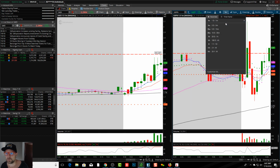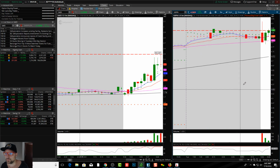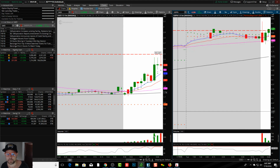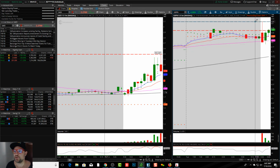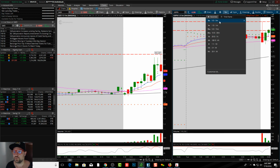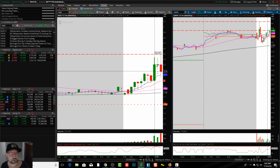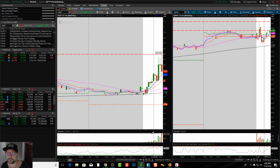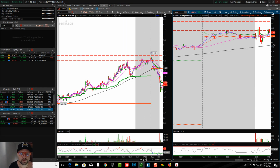Let's take a look here on Groupon. Kind of a piercing candle here. It might be trying to make a move up. Needs to get above that 491-ish level. SAEX is dumping right now. Let's see. LEDS maybe? LEDS might be making a move.